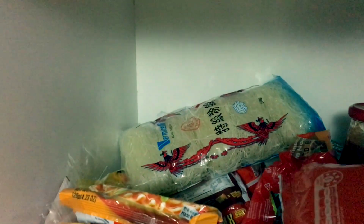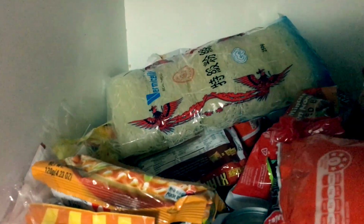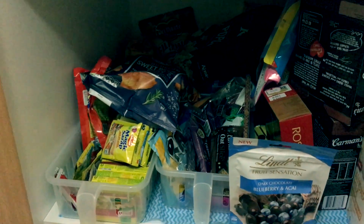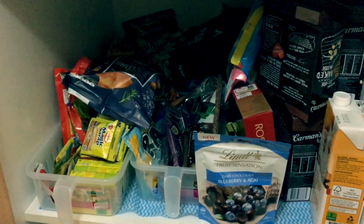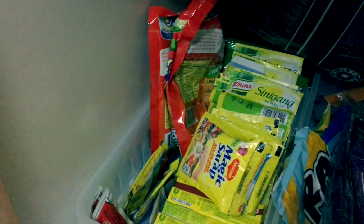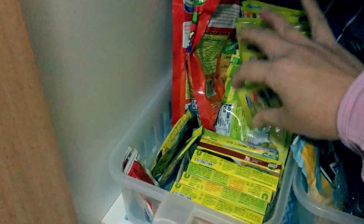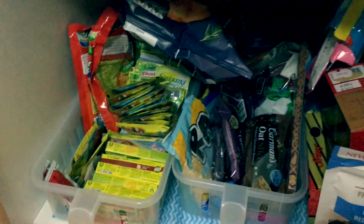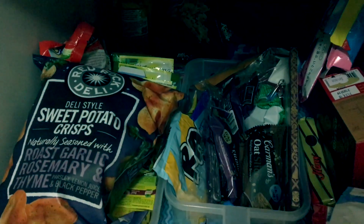So, yeah, there at the back we have some noodles. Noodles there. And down here, it's more of the snacks, I think. Snacks and MSG stuff. See, I have my magic syrup. Sinigang mix, that's very important in life. Also these cubes. I use them from time to time. Not all the time, so there's still a lot of them. So we're going to put all of these here on this table right here.